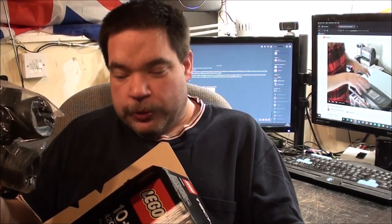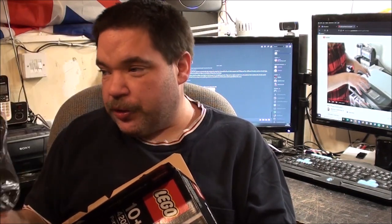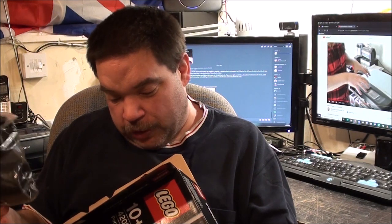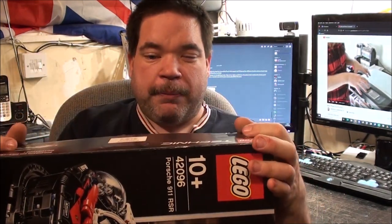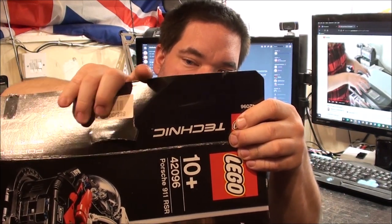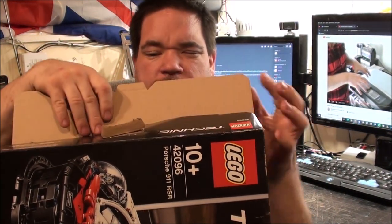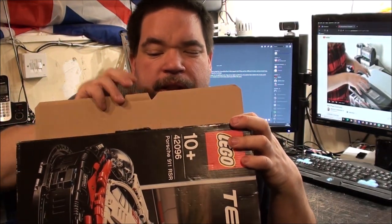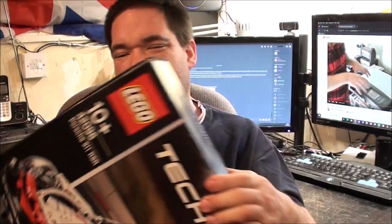So yeah, I didn't buy this new, it is used and been pre-assembled. But yeah, everything is nicely bagged up in Ziploc bags. The instruction manual is in great condition. Box is in great condition. Not that I'm ever worried about boxes. I've just realised Lego has designed this box so you can reseal it. Like that. Lego knows that collectors keep the boxes. I bet that's why they did that.